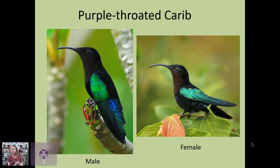Martin, Jamaica, Virginia. Wonderful. Okay, so this is the purple-throated Carib, and it often looks really black in certain light, but in other light, it's just a beautiful purplish green, and you can see that on the wings here. And these guys are kind of interesting. They're basically just in the Lesser Antilles, and both sexes are really handsomely iridescent, but they do differ slightly in their bill and in their size.